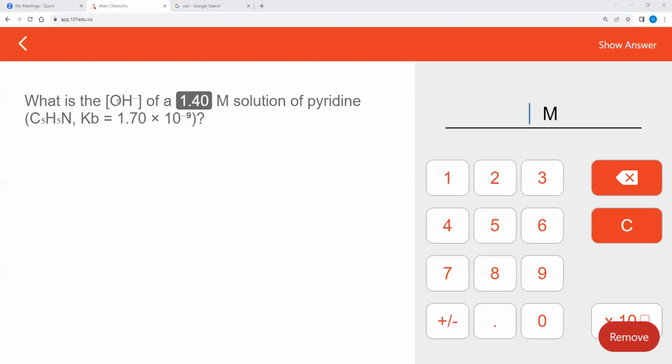So here we're asked, what is the hydroxide concentration? Not even the pH, just the hydroxide concentration. I'll probably have us just calculate the pH too, just for habit. But what is the OH concentration of a 1.40 molar solution of pyridine? And they give us the chemical formula of pyridine there and the Kb value.